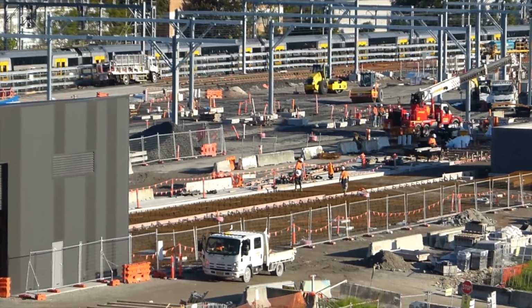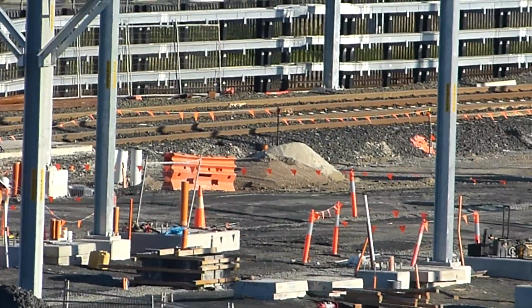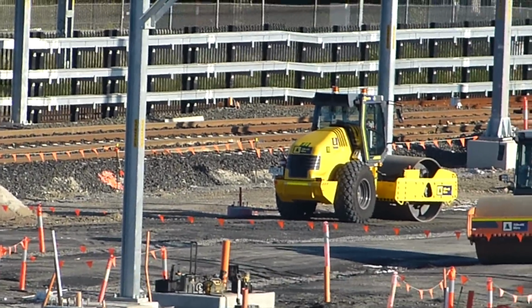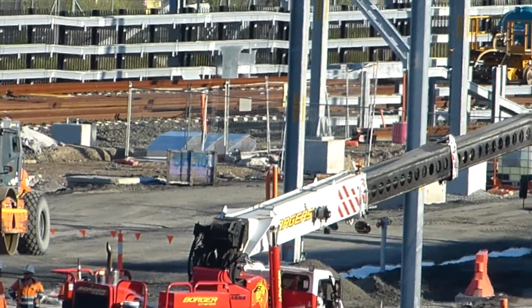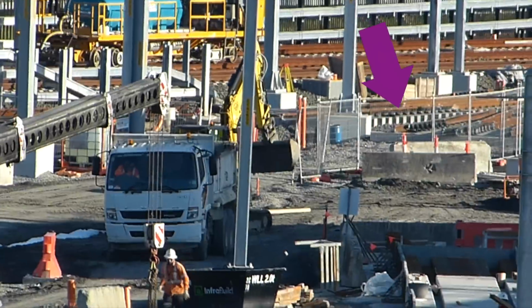A further visit on the 26th of May revealed that work had started to lay the bottom ballast. Here is a closer view of the Metro running lines and also the current start of the North East Shunt Track. You can see the start of a new track here and one or maybe two junctions here.